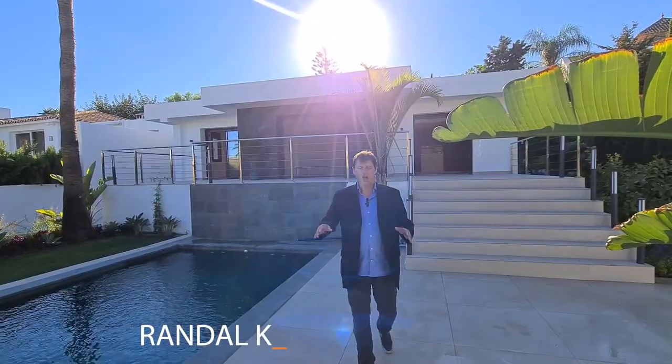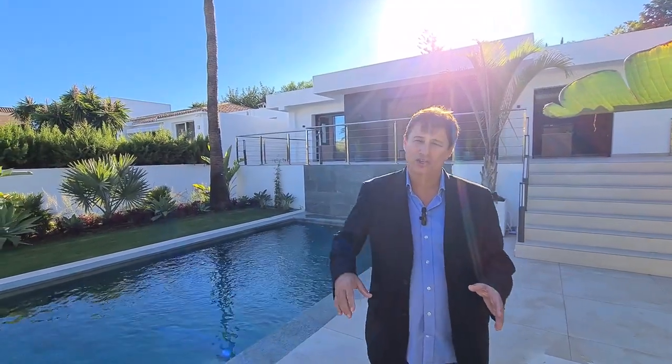We've just listed a new villa that just came on the market right here in the heart of Atalaya. It's walking distance to shops and restaurants, and it's also loaded with features. And we can't wait to show you everything that's on offer here.